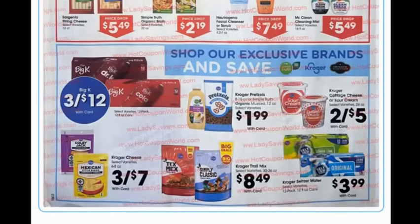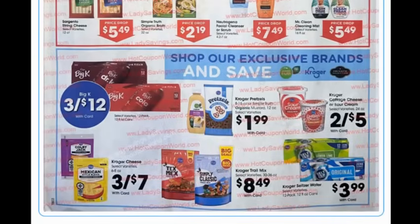Then continuing on here, we've got shop for our exclusive brands and save. This includes Simple Truth, Kroger, or Private Selection. So 3 for $12 on your big K 12 packs, which is $4 each. We have Kroger cheese, 3 for $7. And I would have to do the math there, but I don't think that's a very good one. What is that, like 2.33? Is that right? 2.33 each? Yeah, that's not good.